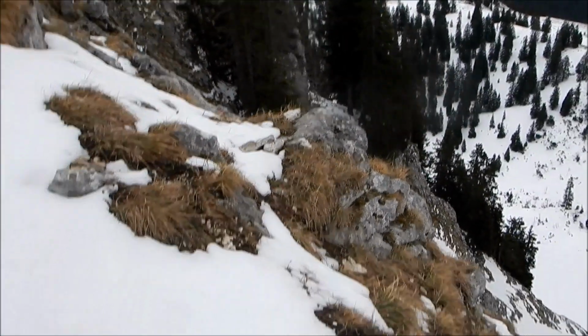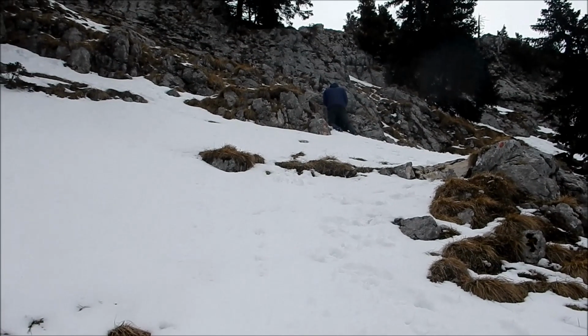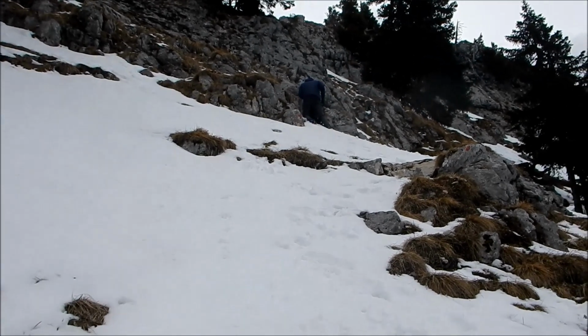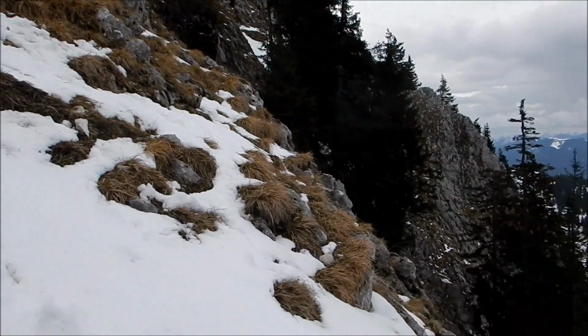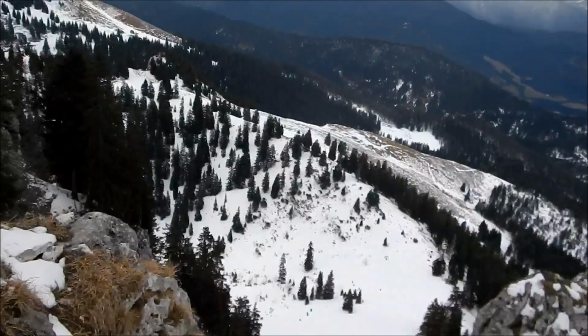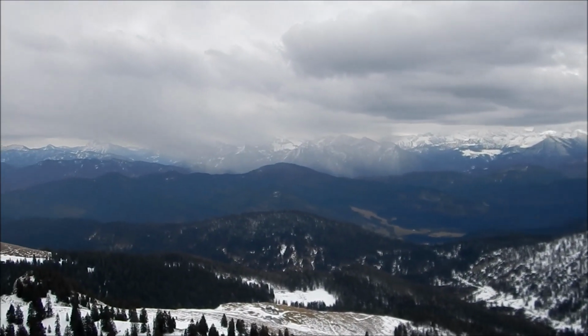If the snow were a lot harder, it would be more interesting. But as it stands, it feels pretty alright. It'll be good to have crampons for the morning though, because this will be rock hard. Cool. Alright, well, we continue. Over there, it's raining or snowing, probably snowing.